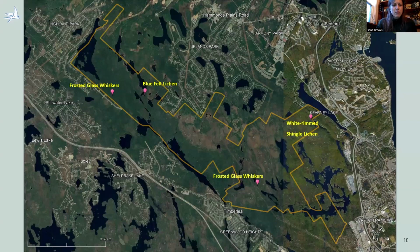And here's a map of where those species were found. So frosted glass whiskers, both of those were in forested wetlands. Blue felt lichen was also in a semi-wet area. I don't think I would have called it a forested wetland, but it was very close to one of those lakes, as you can see. And the white rim shingle lichen is down closer to the Kearney Lake side of things. Yeah, I'm definitely going to make a point of going to visit that one personally. Anyways, there's where our species at risk lichens are.